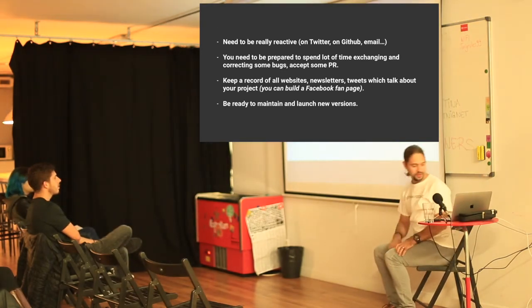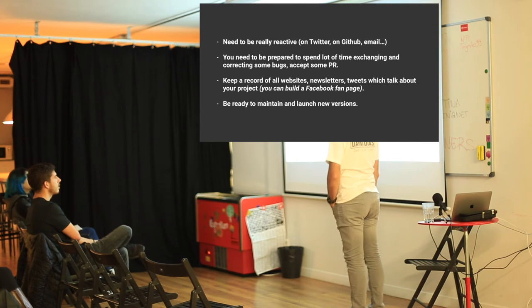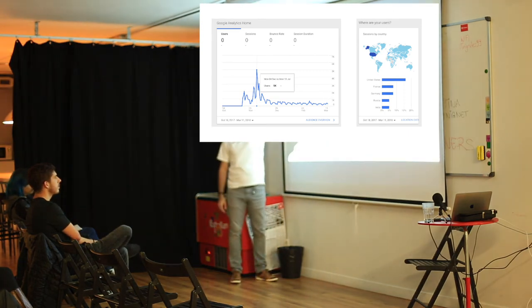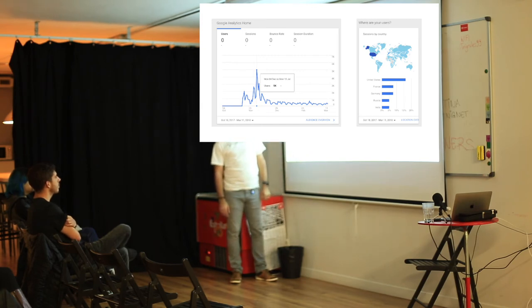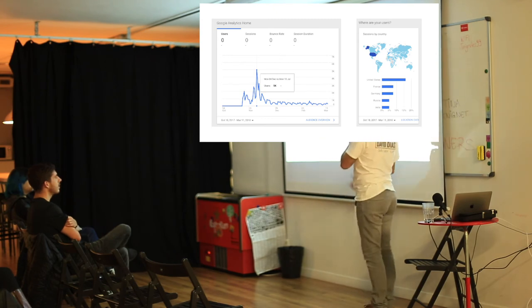Be ready to maintain and launch new versions too. So that's an example from Google Analytics. On the 4th of December, the maximum I had was 5,000 in one day. It was because of a popular newsletter that published a link to the Frontend checklist. I don't know if it was SitePoint or a different newsletter. And yeah, people are still using it. It's less, but it's still active. But I guess it will be more when I launch a new version.